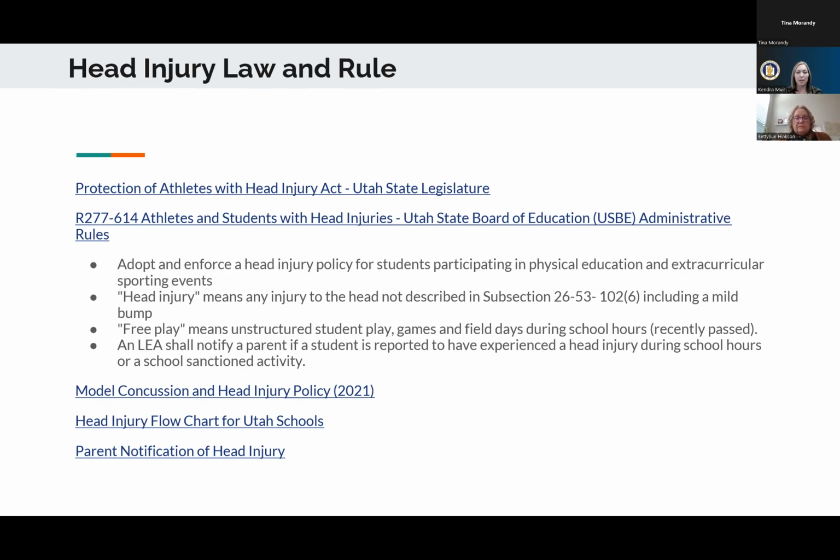And then we have a head injury flow chart for schools to use so that they can follow a simple algorithm. And then also the parent notification forms were created. Again, if the school decides to use their own forms, that's fine. But these are guidelines and recommendations on our state forms.